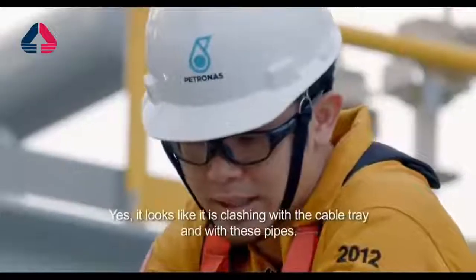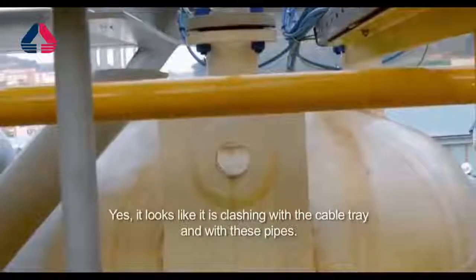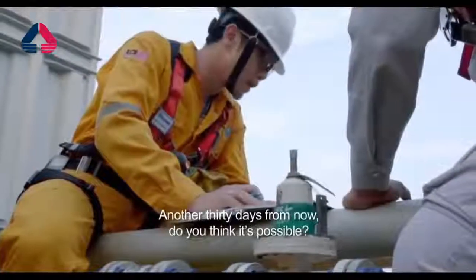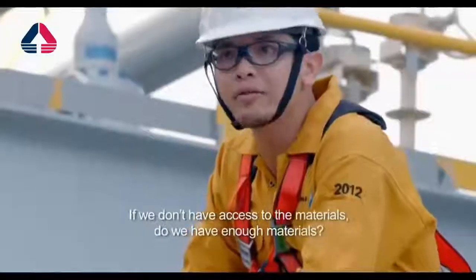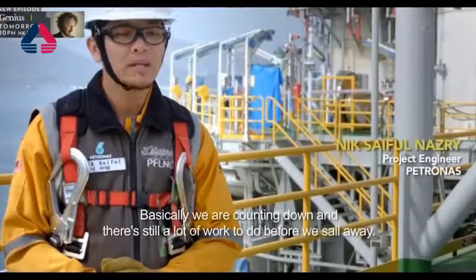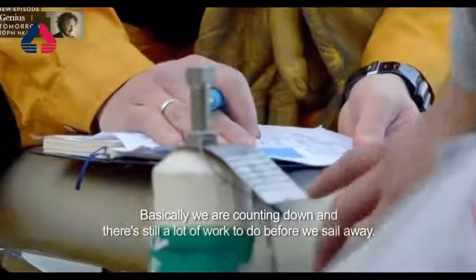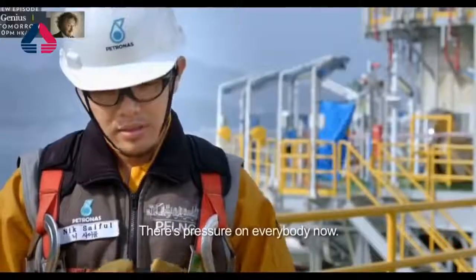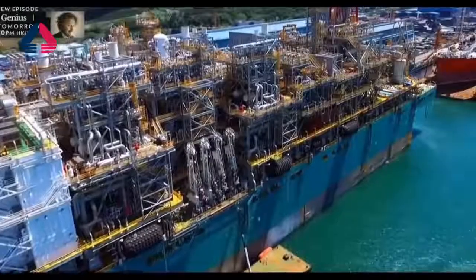Yeah, it looks like it's clashed with the cable tray, we clashed with these pipes. We don't have time to repair. Another 30 days from now. Do you think it's possible? We don't have access to bring material. Do we have enough material? Basically, we are counting down. Still a lot of work to do before we sail away. We have this scenario. We want to complete it. It is a pressure on everybody now.